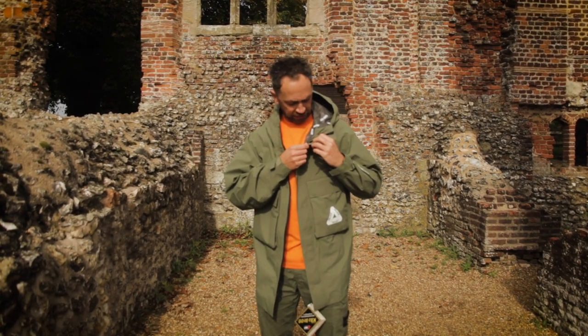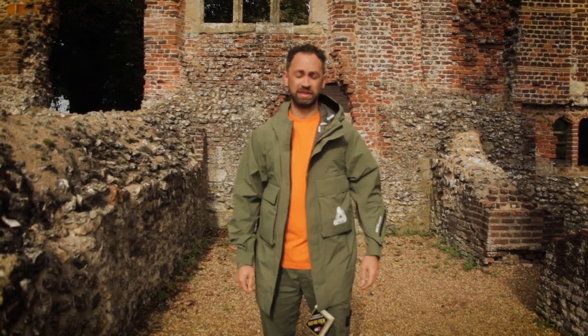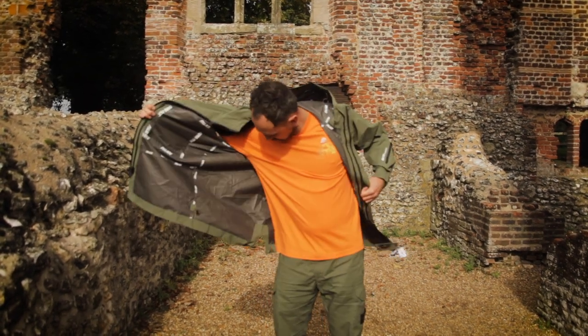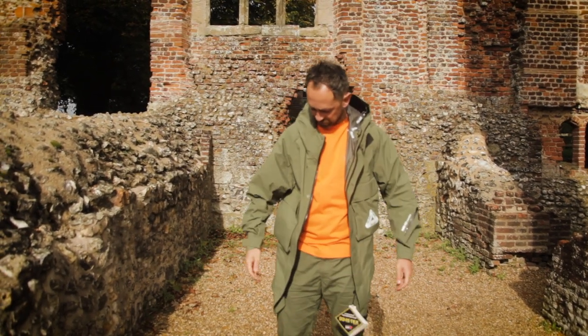What are these buttons saying? Nothing. Sun grip. I mean, who is Sun Grip? So that's it really. I think not much more to say about this. It's a nice piece, but it's not for me.